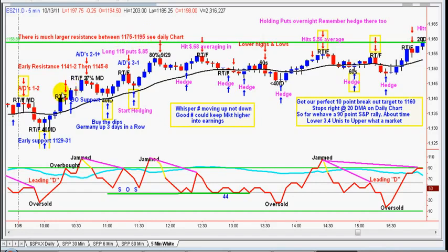Now the reason I like to buy puts is the fixed risk. As we get into these resistance areas, I like the fixed risk, 85 cents, 60 cents, and I have the open-ended side of the S&Ps going higher, open-ended with a fixed risk. And then we're going to hedge every time. Now, what this does, being long options and using the S&Ps as hedging, it forces you to trade.